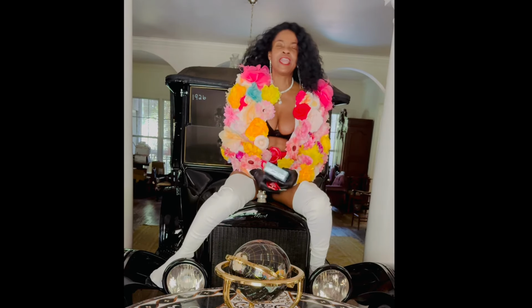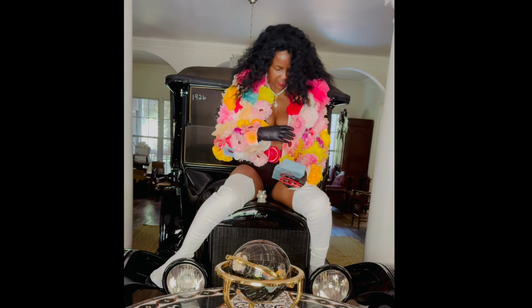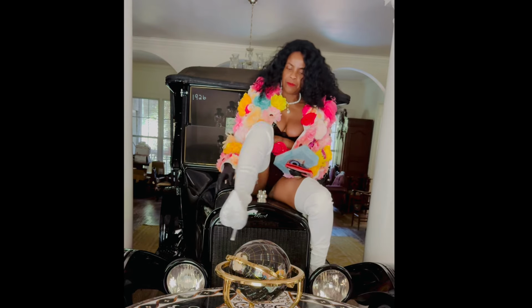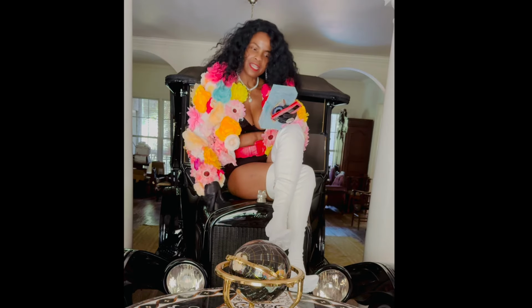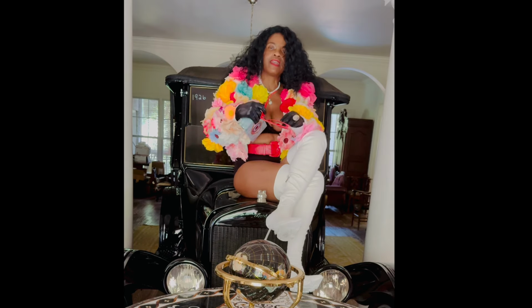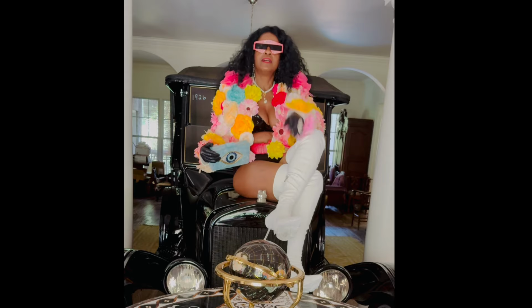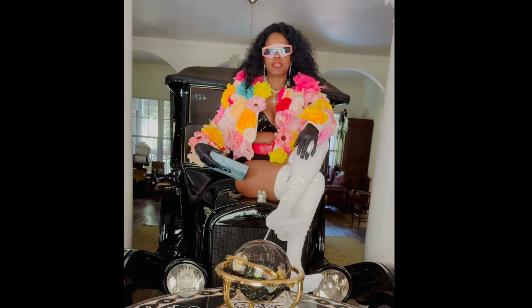So today I'm trying to showcase this Fashion Nova flower jacket. I really like it, and so I'm styling it with the Azalea Wang tie high boots, and then of course my bag and my crystal sunglasses and pearl necklace and pearl earrings with my silver ring.